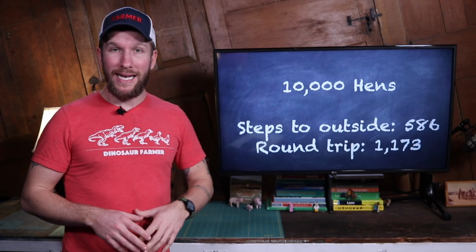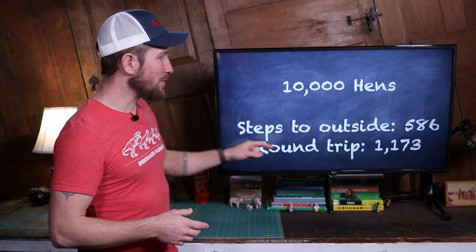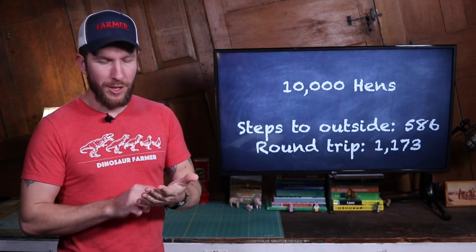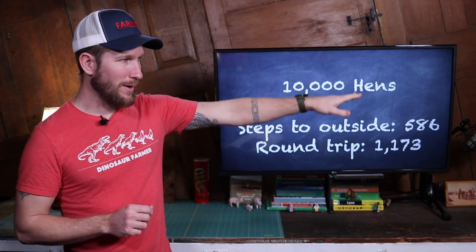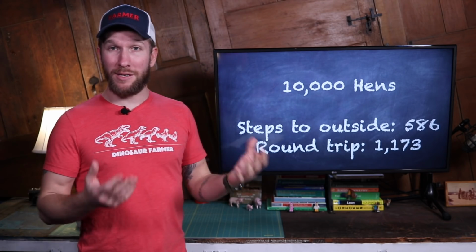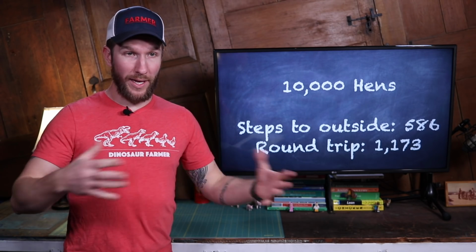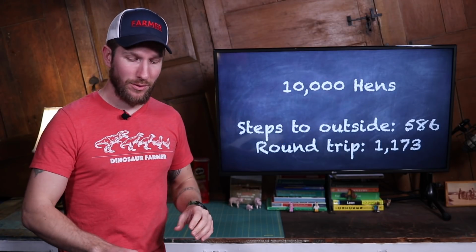For 10,000 birds, it scales up. To get to the outside, they have to do 586 steps. That's 1,173 steps round trip. And then, they're not going in a straight line. So I put my chicken GPS in, and my 108 square feet is over here in the southwest quadrant, and we're going to go out the southwest door, and go out in a straight line to exactly where I need to go. This is going to overlap, and with 10,000 birds, there's going to be a lot of overlap, and it's going to impact the ground because they have to get out to that. It's not like they're coming out of a coop and going into fresh pasture. They're going from a barn and walking across already tread ground to get to their own square feet.